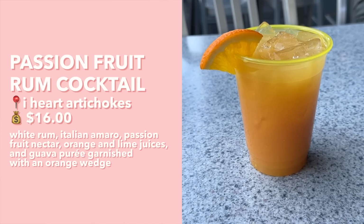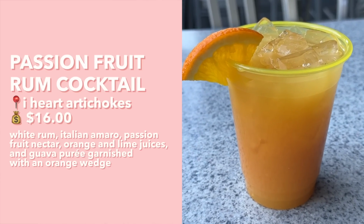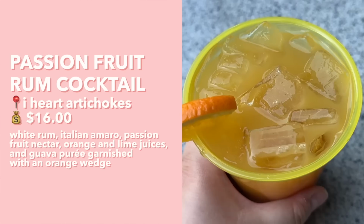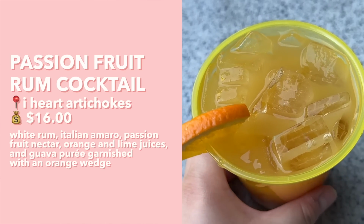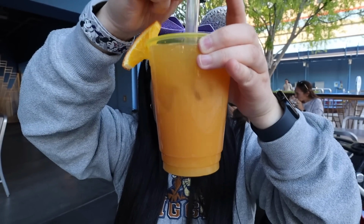Then also from I Heart Artichokes, we picked up this passion fruit rum cocktail. It has white rum, Italian Amaro, passion fruit nectar, orange and lime juices, and guava puree, garnished with an orange wedge. All right, let's give this a good mix. Is that water? Yeah. Oh, interesting.